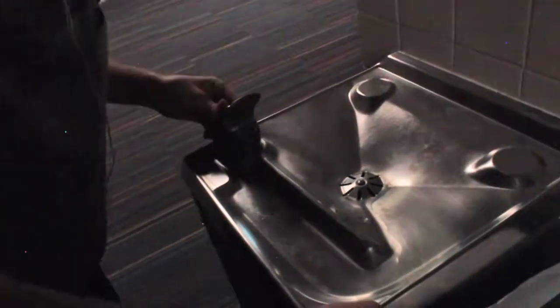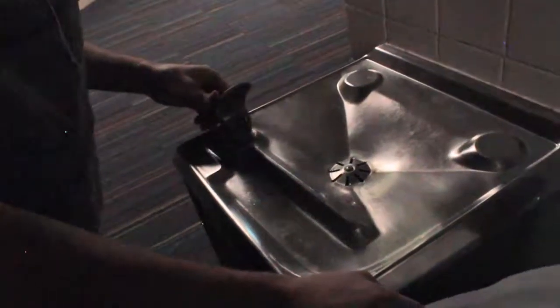Water fountain number 17, located outside of Simon's gym. I'll take you to it. Right here. How's the water, Harry? It's chunky and cold. And is chunky a good quality for water? Minerals. No. Alright. And how is the water temperature? Nice and cold.